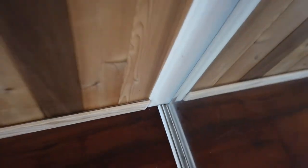And then we have all the other baseboards cut and sanded. And those again need to be primed and painted. We are so close to being done.